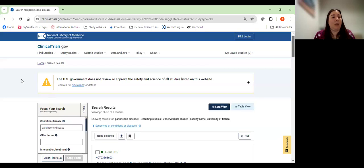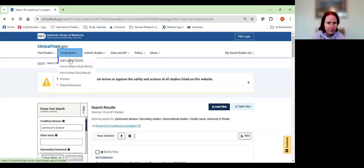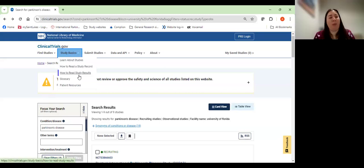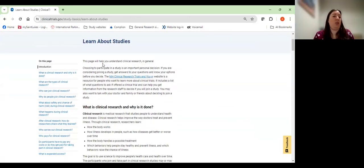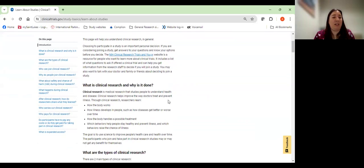So we talked about some of that study basics section earlier. This kind of goes over what we talked about today, but it also has general information about clinical trials. Why are they being done? Who's eligible to participate? So it is good information, especially if you're not too familiar with the process and everything. Yeah, this is helpful to read.